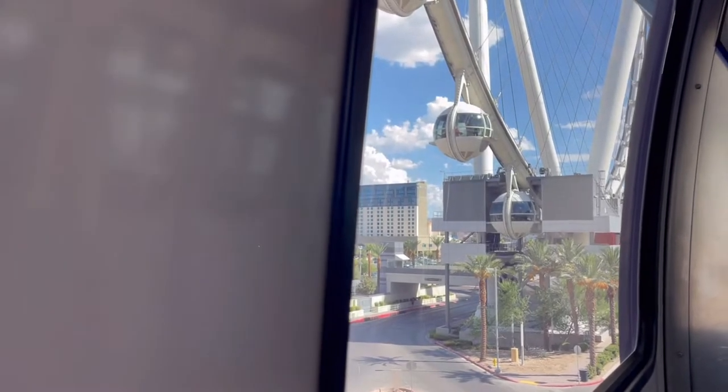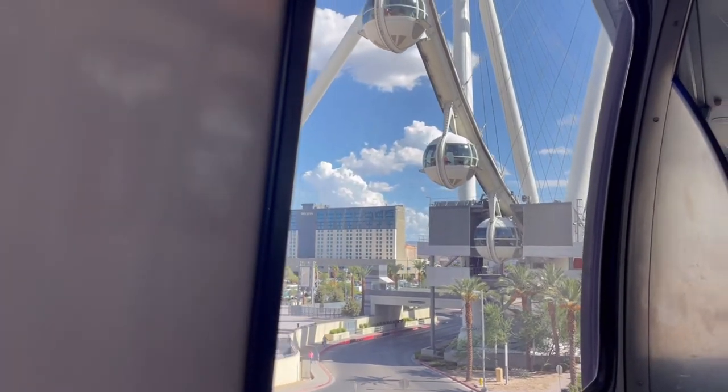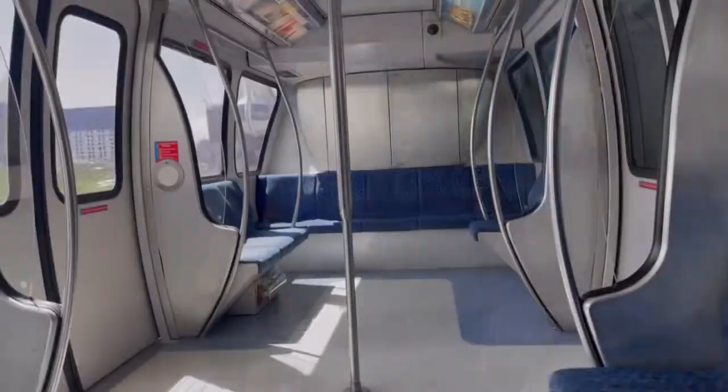Hold the handrail firmly at all times. Next stop northbound is Las Vegas Convention Center Station.